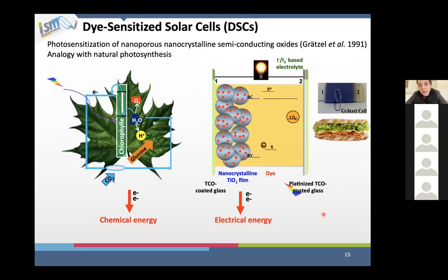In this case, we have two electrodes. Electrode 1, the N-type or negative electrode, is based on a titanium dioxide mesoporous layer, sensitized with the dye molecule to absorb the light. And electrode 2, the anode, is based on metal, like a platinized electrode, and the electrolyte is based on the couple iodide, I minus, and triiodide, I3 minus.